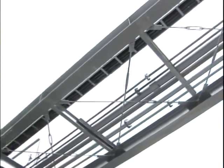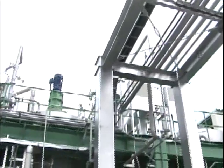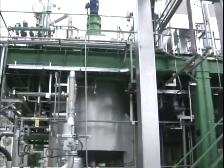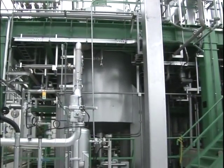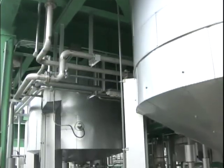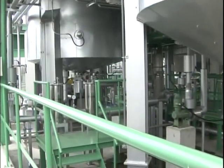By adding methanol to the vegetable oil and using a catalyst, fatty acid methyl ester is produced, which becomes biodiesel. Biodiesel has been made in Japan for quite a long time now. However, impurities in the fuel cause damage to the exhaust pipes of vehicles. In this plant, the product is purified to a higher quality through a special process.